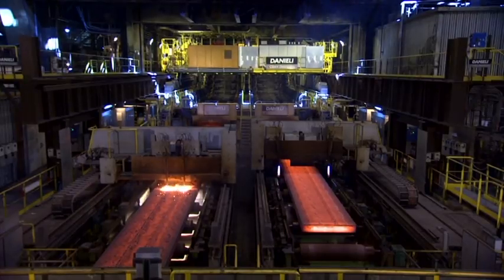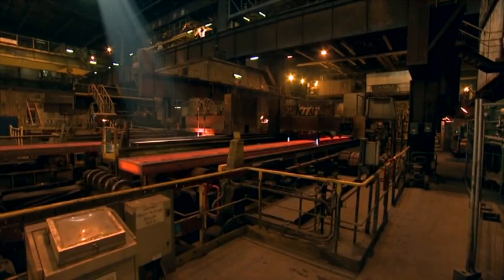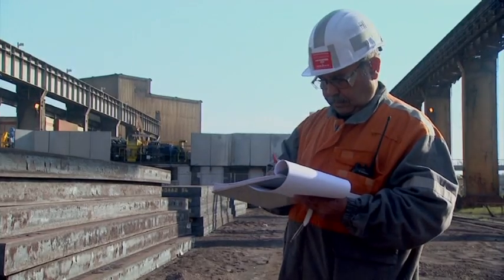Finally, the liquid steel is cooled in continuous castings, then cut into slabs using a blowpipe, forming parallelepipeds weighing about 20 tons. Once this stage is completed, the slabs will be sent to the hot strip mills.